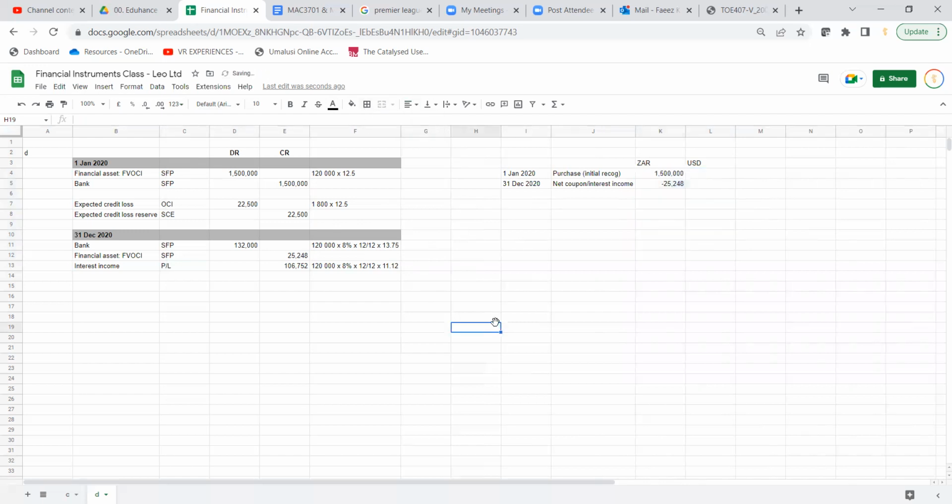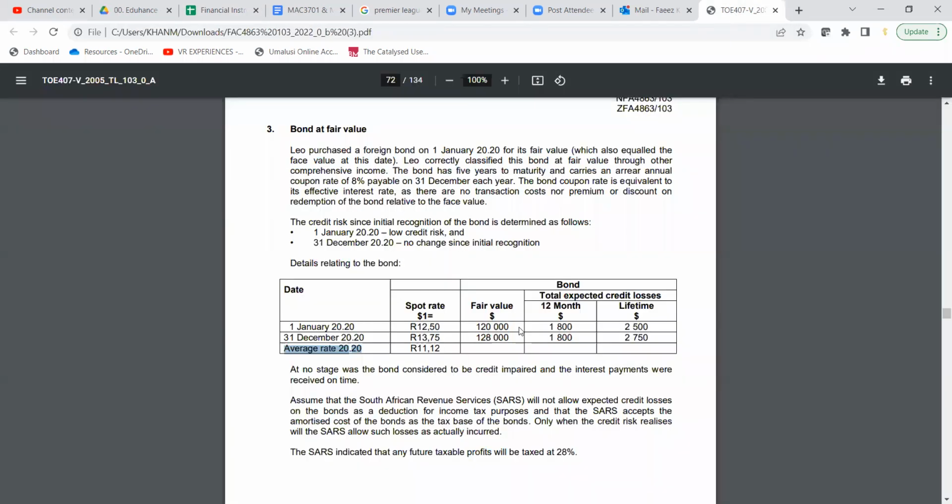Okay, so we did the first part. Now let's do the expected credit loss part. The fair value adjustment will be the last number we do. We first do the interest and the coupon, and we do the expected credit loss. So we have an expected credit loss of $1,800. We use a 12-month expected credit loss because that's what we usually use, and it was low credit risk.